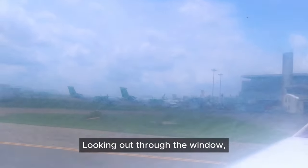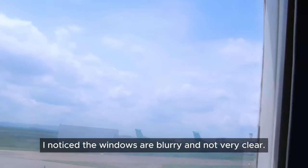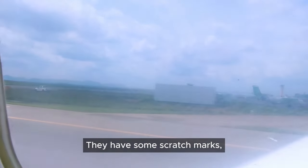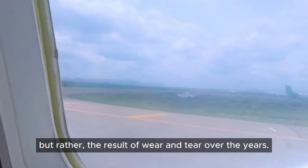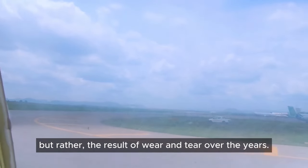After everyone was boarded and seated, we were ready to push back. Looking out through the window, I noticed the windows are blurry and not very clear. They have some scratch marks, which isn't related to the aircraft model itself, but rather the result of wear and tear over the years.